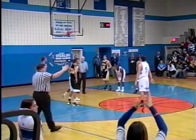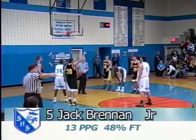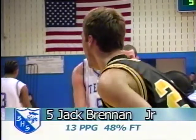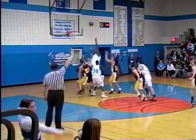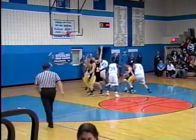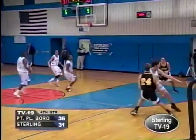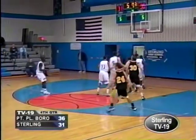And he missed the first one. That would have been huge for Sterling, but I think we make this one. And he misses the second one. Come down with either of them. Of course, Buzzerboro gets the rebound. And he misses it.